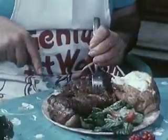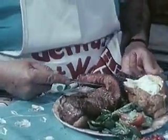Just leave it up to the chef. He knows when he's got a good thing. Beef really does ring the bell.